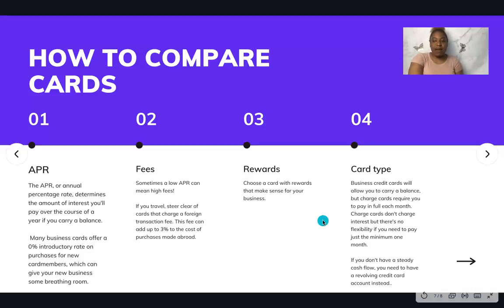Now, your card type. Business credit cards allow you to carry a balance, but charge cards require you to pay in full every single month. Charge cards don't charge interest, but there's no flexibility if you need to pay just the minimum one month. So the best thing to do is have a revolving credit card if you don't have a steady cash flow. This is going to allow you to take time to pay off the balance.